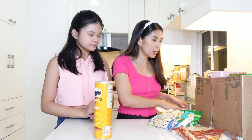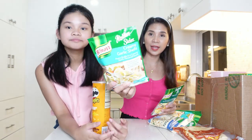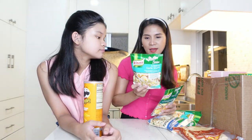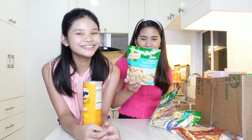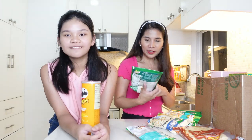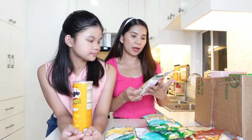Ito na yung sinasabi ko sa inyo ng mga nor, yung kasama kanina. So, this one, creamy garlic shells. Parang lalagay mo lang ata siya sa... Niluluto siya. Alam mo, lalagay lang siya ng tubig. Pero hindi, niluluto pala siya, guys. This one is the four cheese pasta. And this one is the whole grain pasta.